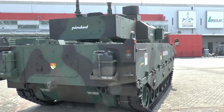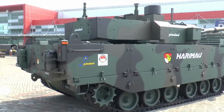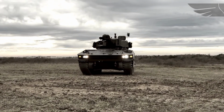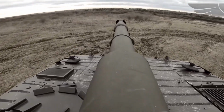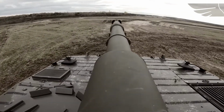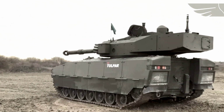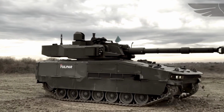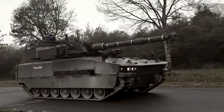The designer of this is FNSS and PT Pindad, and it was designed in 2015, produced from 2017 until present. There were about 10 built of them, mostly prototypes. Its mass is 30 to 35 tons, because there's a modular armor package you can put on. Its length is about 7 meters, its width is 3.3 meters, and its height is 2.5 meters.